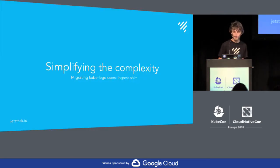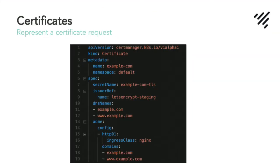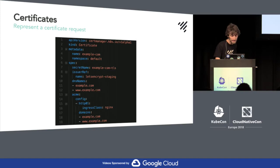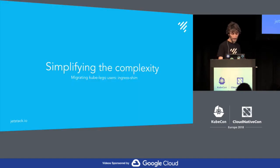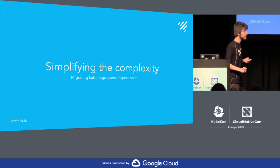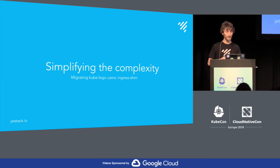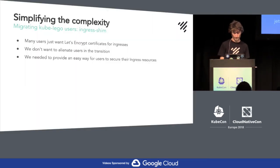On my next slide: simplifying all of this. It's nice to have this flexibility, but it can become painful, because you've got the same list of domains twice. It makes sense from a technical standpoint, but from a developer standpoint, they just had to write their domains twice, and that's not ideal. So we want to simplify that complexity. This was a big key thing that had to happen in order to migrate these kube-lego users, because they're not used to having to define all of this different type of configuration.